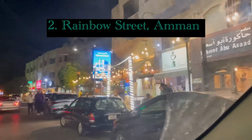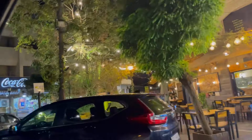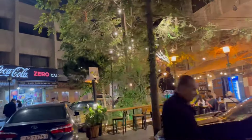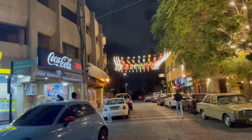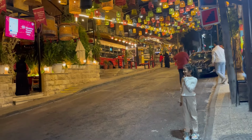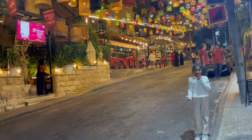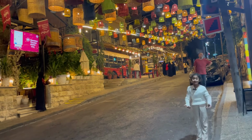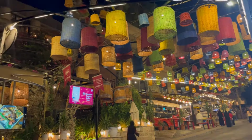We are in the famous street. And the name is Rainbow Street. It's a famous street in Amman. And look at how beautifully they decorated. Huh? Oh, guys, look at this place. We are in the famous street, it is the Rainbow Street. You know? How beautifully they decorated, huh? Look at that.